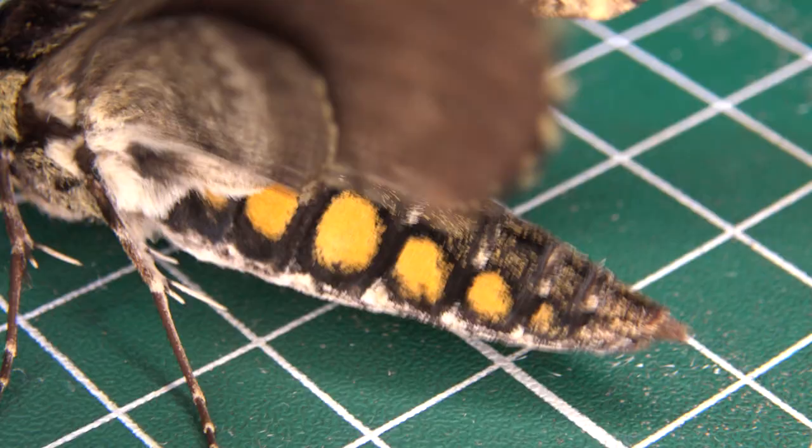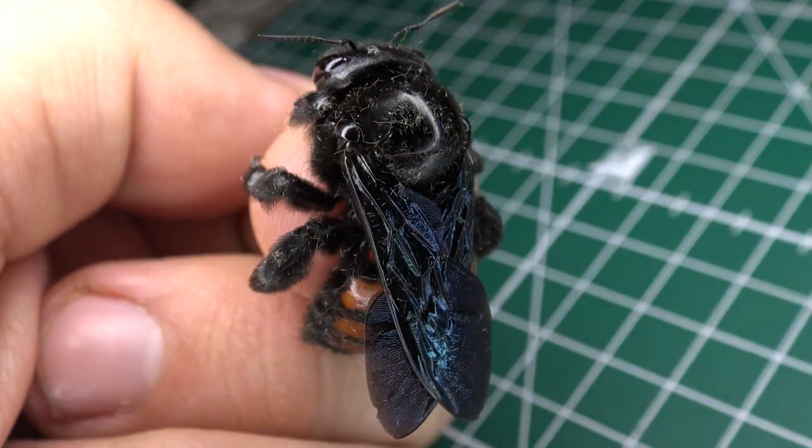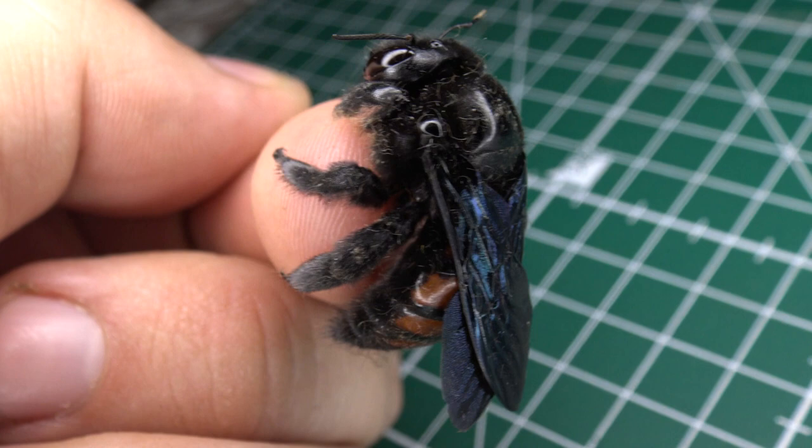Tonight was a bit of a mediocre night, so we didn't get as many moths as I would hope, to be honest. But at least we have a nice Copaxa. Let's get started and show you the close-ups. Oh my god, it's a giant bee! It's a giant bee! Wow.